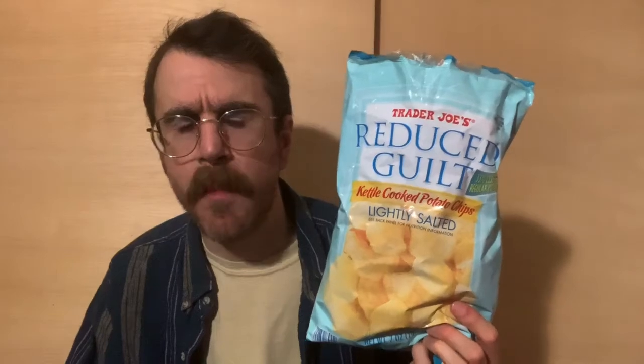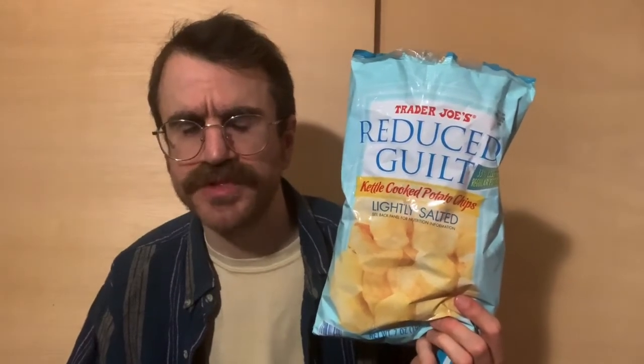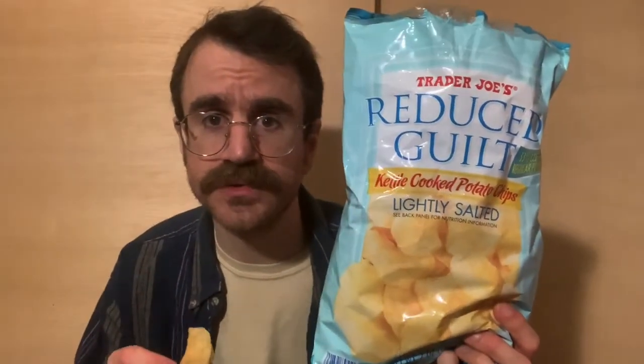Now, the chips, they're actually better than I thought, I have to say. I thought they were going to be really boring. And, I mean, they're just plain kettle style, lightly salted. But the overall chip consistency, very crunchy, it's good.